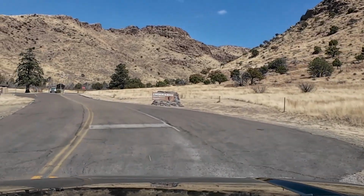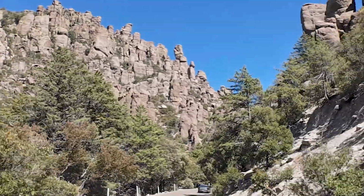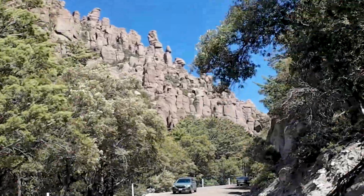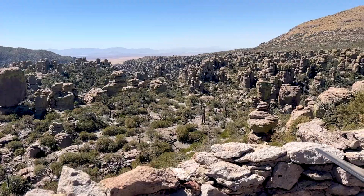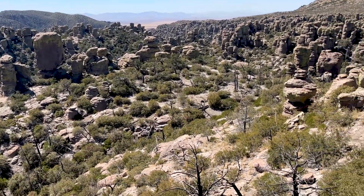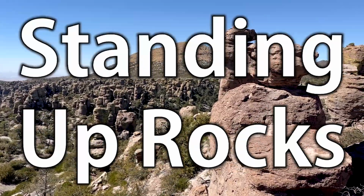Take exit 340 for Wilcox from I-10 and travel a little over 35 miles south along routes 186 and 181 to Chiricahua National Monument. This is quite a sight through the windshield. The 12,025-acre park is a land of ash and pumice balanced rocks, towering spires and massive stone columns. 17 miles of established trails lace the impressive rocky maze. This is one of the state's Sky Islands. Chiricahua is often referred to as the land of standing-up rocks.